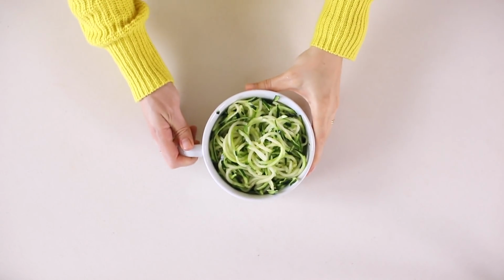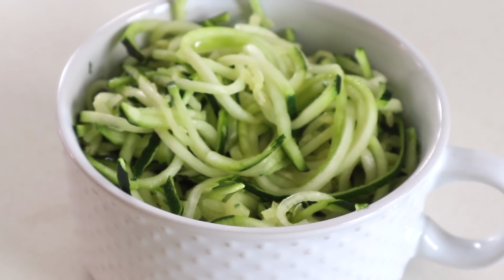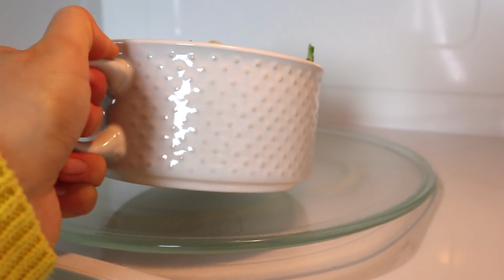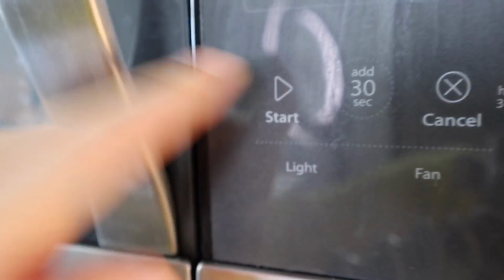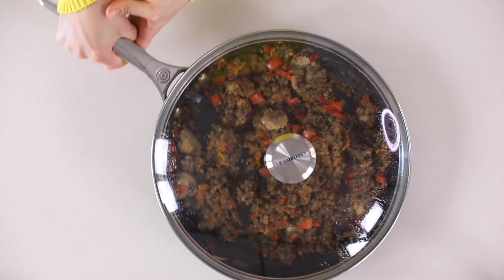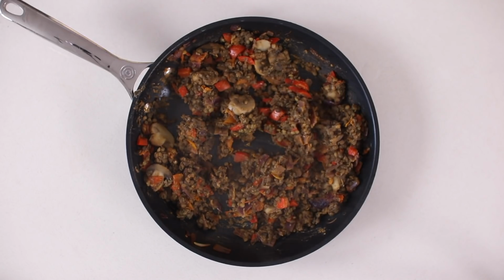So I'm gonna serve this with zucchini noodles, which is spiralized zucchini. There's a few ways to heat these up. Actually, one of the best ways is to either microwave them or steam them. Usually I steam them, but when I'm lazy, which is today, in the microwave they go. I use about 1 to 2 cups of the zucchini noodles per serving.